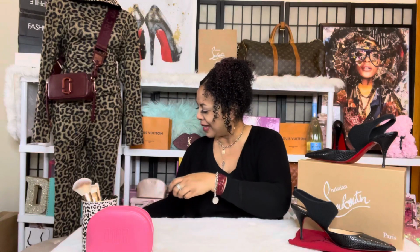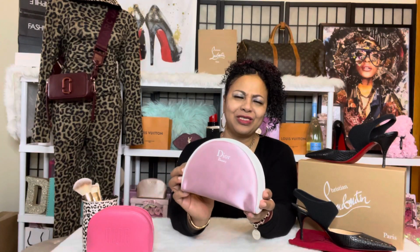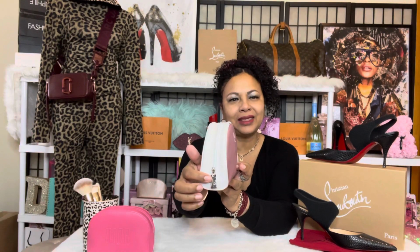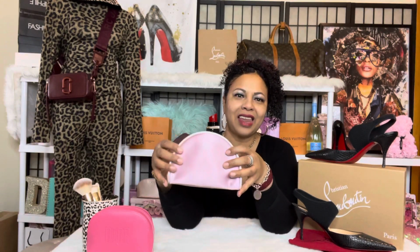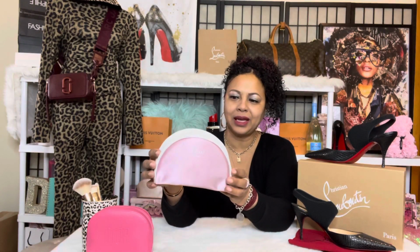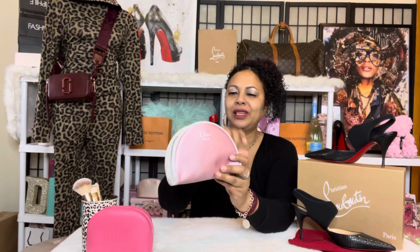The next Dior item that I wanted to share is this Dior makeup pouch. And I absolutely love this Dior makeup pouch in my collection as well. Once again, it says Dior right there on the little dangle, not in the D shape, but it does say Dior right there. And this one is in like a satiny type material, and it's a light, beautiful pastel pink. It's in a shimmery pastel pink material. So I absolutely love this one.